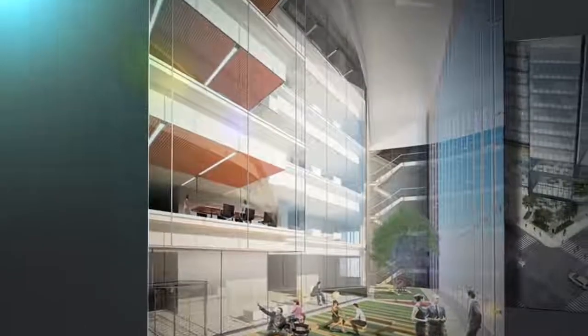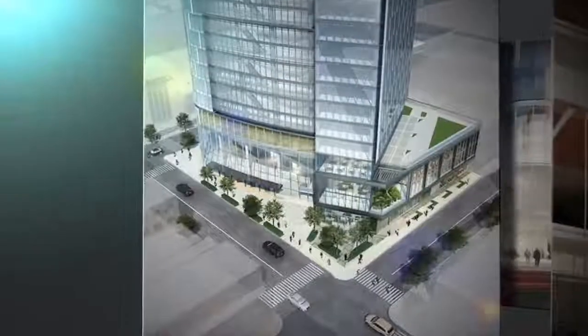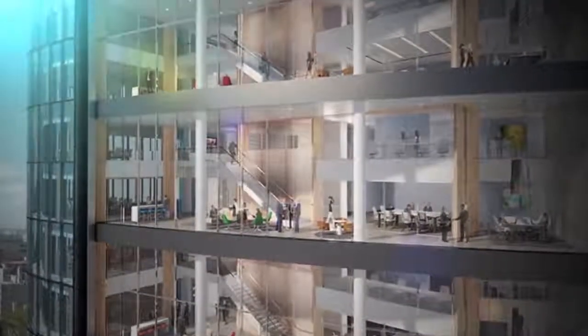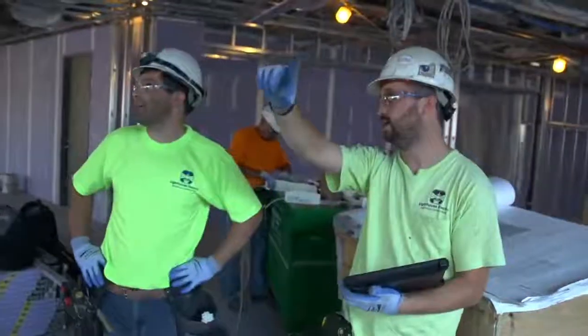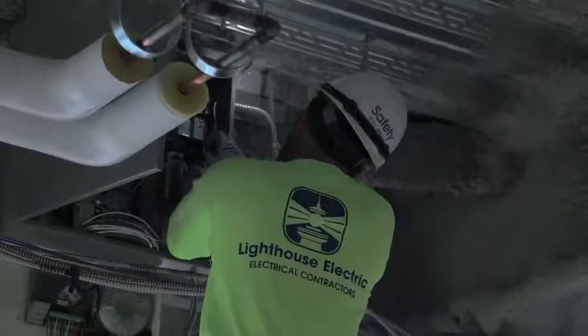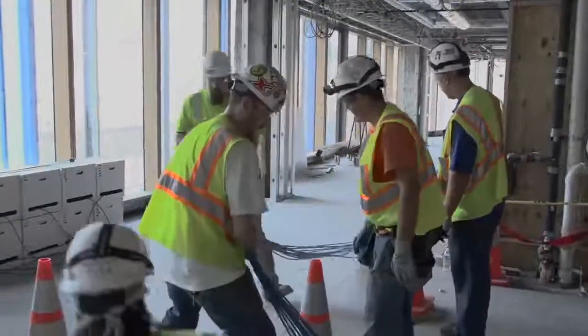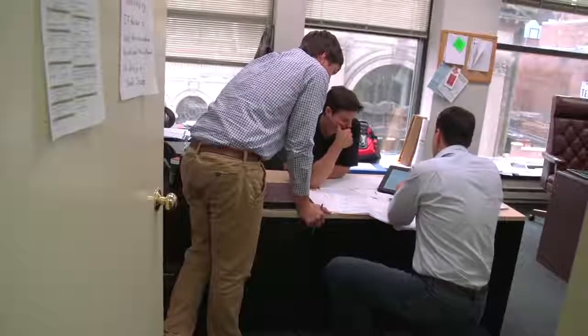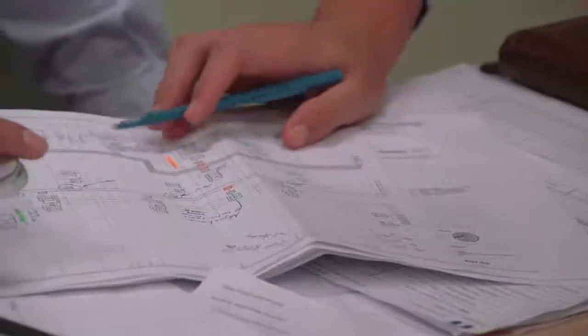On the inside, the lighting system utilizes the sun, or lack thereof, on some days to determine how much artificial light to bring to each floor and each office. Behind it all is the brains of the operation, the NECA IBEW team, Lighthouse Electric, and IBEW Local 5. Lighthouse Electric is our electrical contractor. They're the main driver behind all the installations.